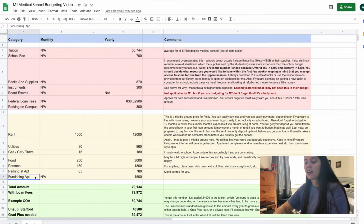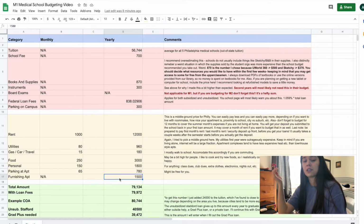Last up, I have a category for furnishing your apartment. So this wasn't relevant for me first year because I had a roommate who had already furnished the apartment that I moved into. But if you're completely brand new furnishing an apartment, I think $1,500 is a reasonable budget in order to do so.